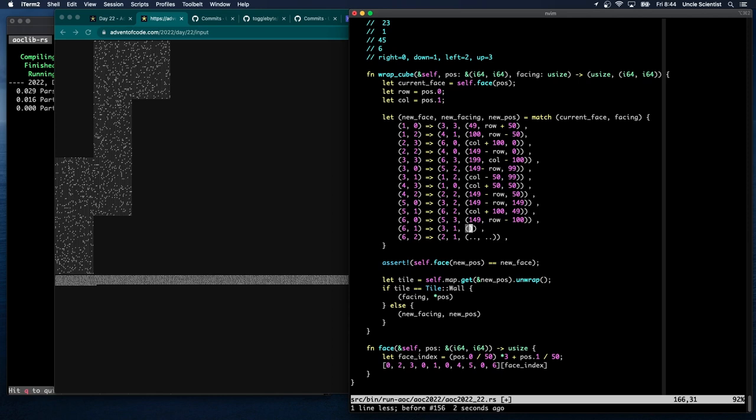All right, 6 facing down turns into 3 facing down. All right, and so that means the row is going to be 0, because we're coming down the top of 3 here. So row is 0, that's the easy one. And the column, 0 becomes 100, and 49 becomes 149. So it's just the current column plus 100. Last one, 6 facing left goes to 2 facing down. Yes. Goes from 150 to 199, and it has to go to 50 to 99. So it's just row minus 100. Okay.